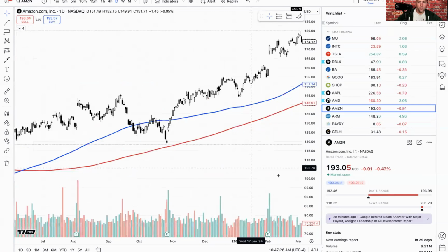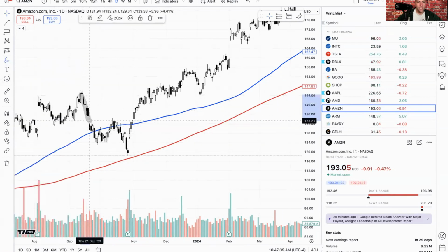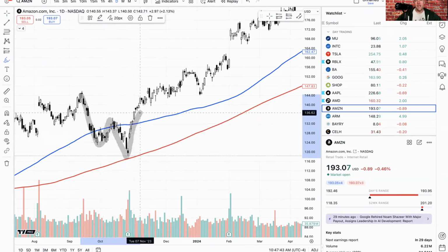So if we just zoom in here, all right, support here, this 100 SMA and this 200 SMA, we can see very clearly that we have a double bottom, right? Now, if we were to classify this, like I talked about the three different types of double bottoms earlier, this is a higher low, lower low double bottom.